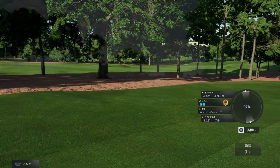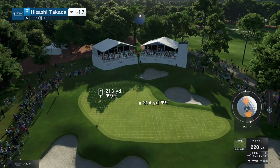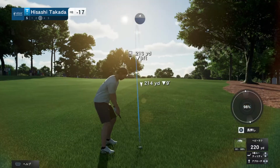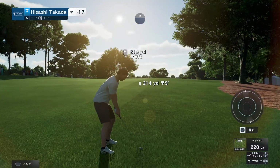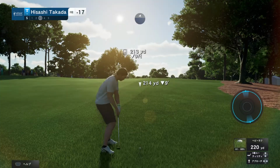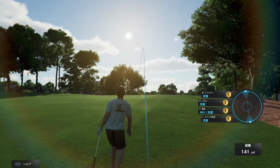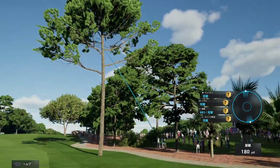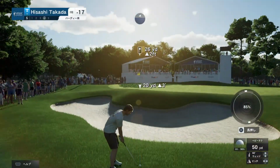Oops, this one's headed for the rough. That's a heavy lie this player has drawn. That one doesn't look like it jumped out of the rough. This would be a great up and down.